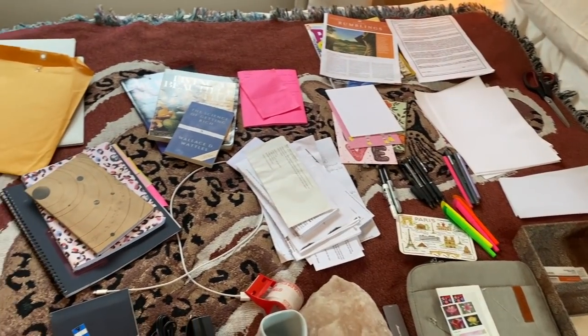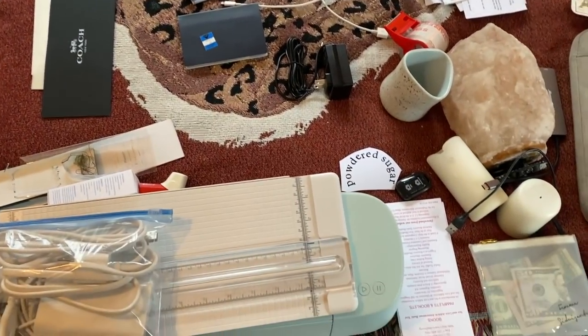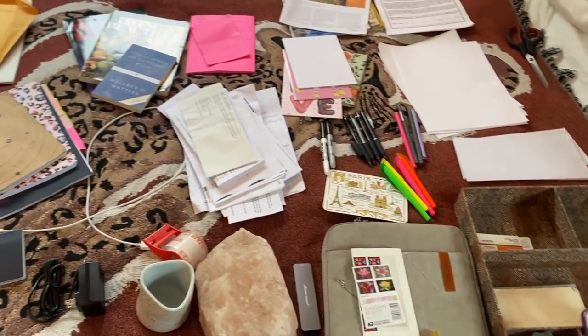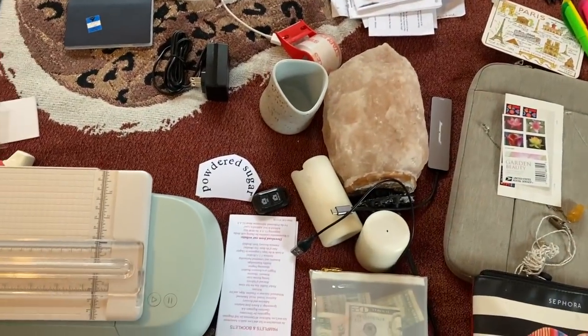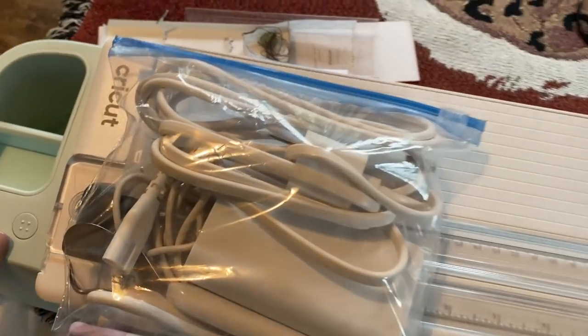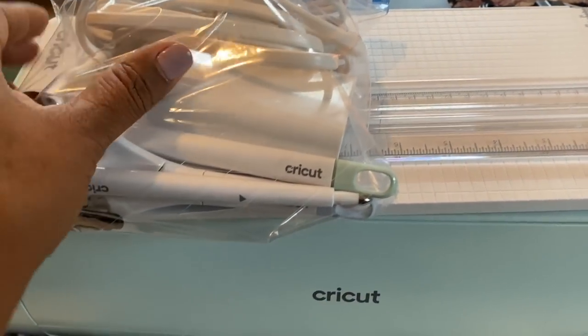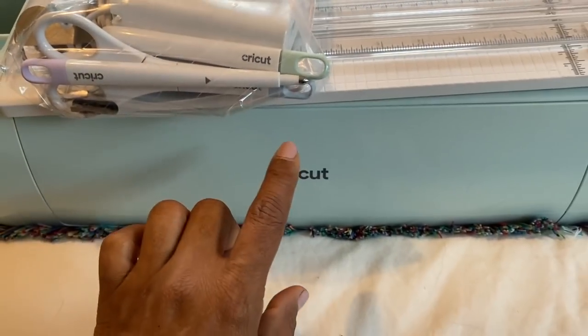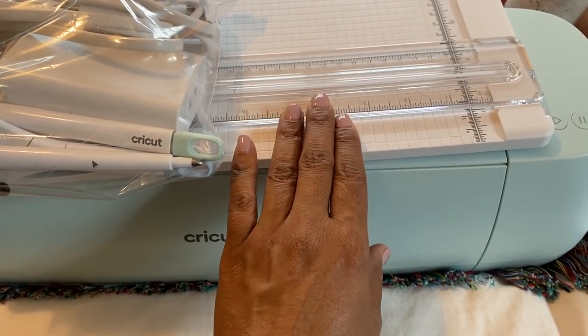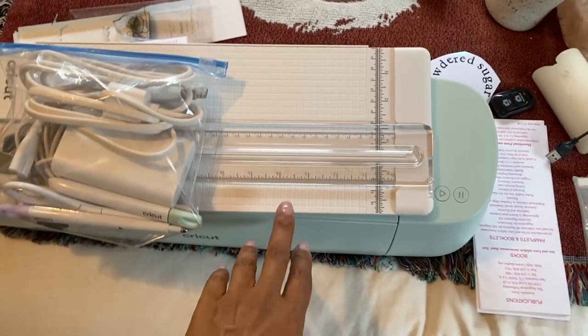Okay, here we have all of the categories. A lot of these things are gonna have to be rehoused, but quite a few will also fit into the desk. Okay, here's my Cricut supplies. What I did was I just took the cords and put it in a Ziploc baggie. I'm gonna put this into my closet. It doesn't need to be out on my desk anymore. I'll just take it out for projects.